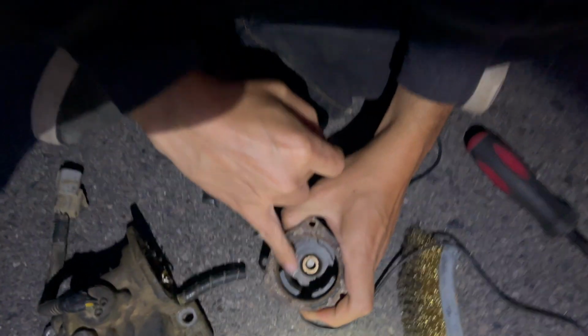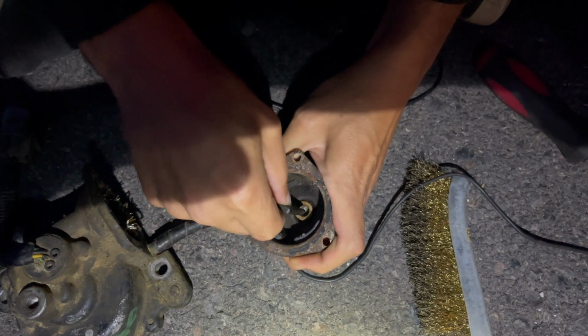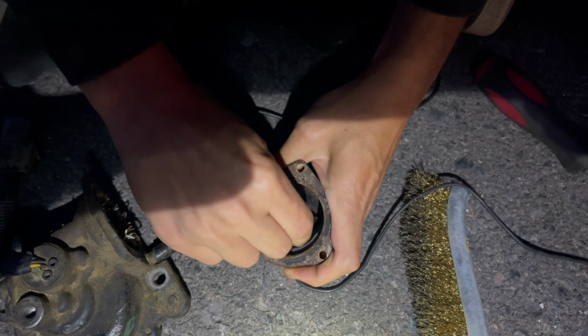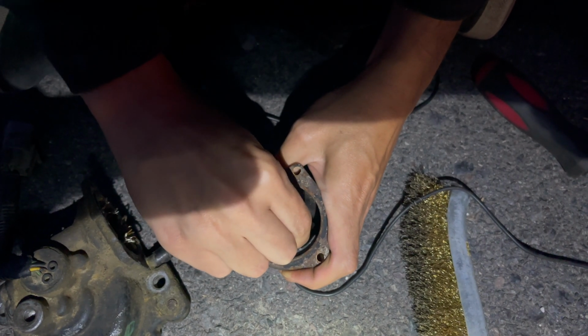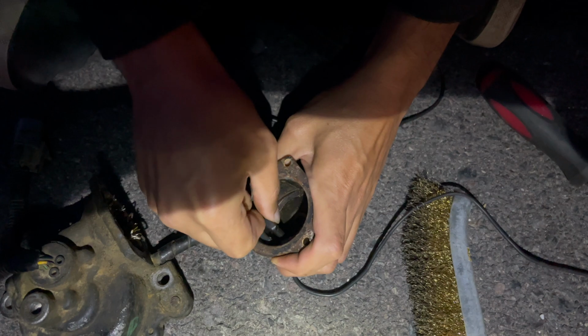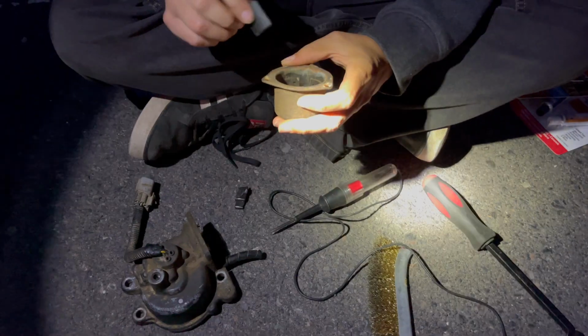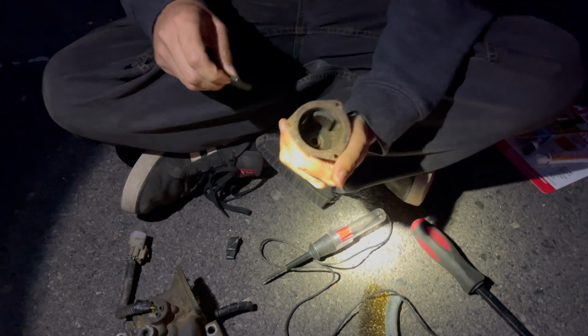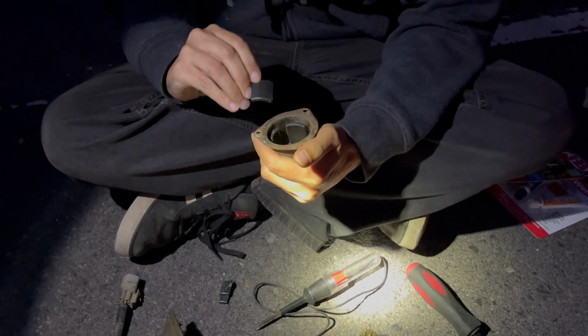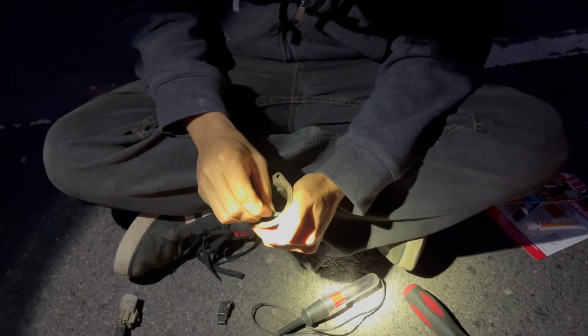It should stick to one of these and repel on the other one. So yep, it's repelling that one. And then this one it sticks to. So those are opposite. Now I need to figure out which one. Can I know which one this is? Yes, I can, because it has a distinctive mark on the backside. That one goes there.